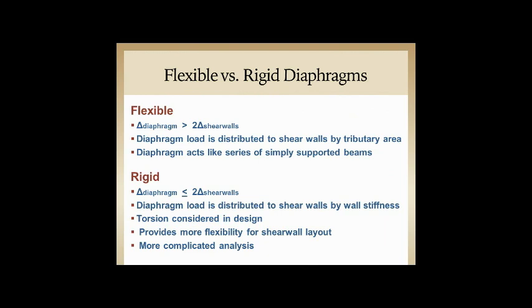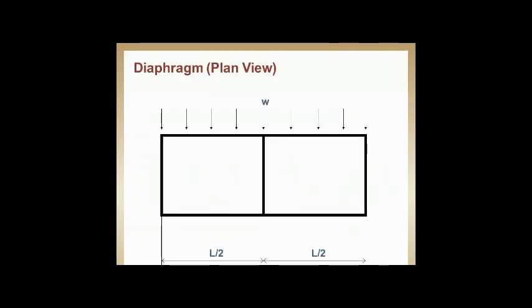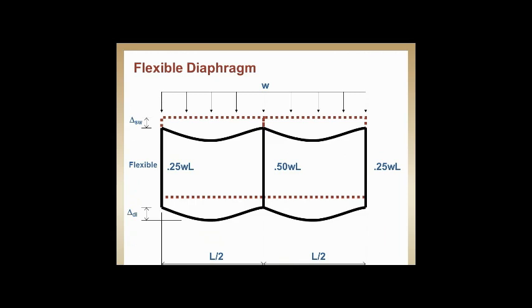You must use the rigid analysis for open-ended buildings or buildings with a cantilever diaphragm. But essentially, you're not limited on most normal buildings such as this, three shear walls in this case. The diaphragm, if it's a flexible diaphragm, distributes the loads to the three shear walls according to the tributary area, like a simply supported beam analysis, where you would have 25% of your load on the outside walls and 50% on that interior shear wall.